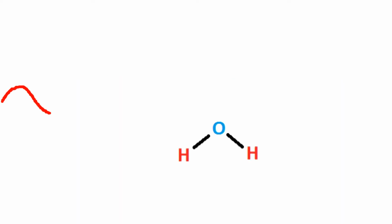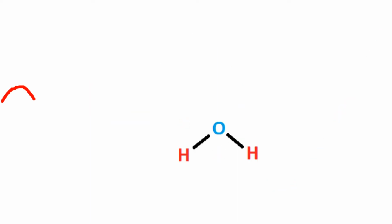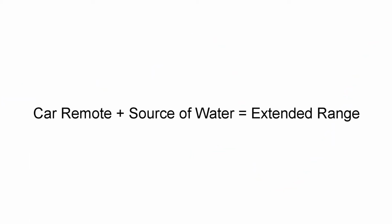But how does it work? This works because your car remote sends out an electromagnetic signal, which is a form of light, and so this signal causes charged particles to move. When you put the remote up to your head, the electromagnetic signal passes through water, which your head has a lot of. And so the water molecule, which is negatively charged, begins to move when it is hit by this electromagnetic signal. And when the water molecule moves, it then creates its own electromagnetic signal, which then boosts the signal from the remote, thus making it have a longer range.